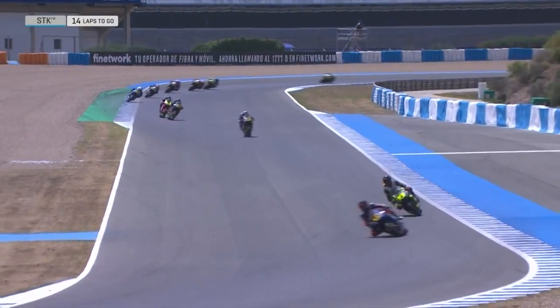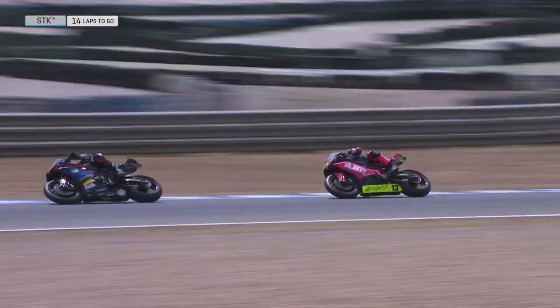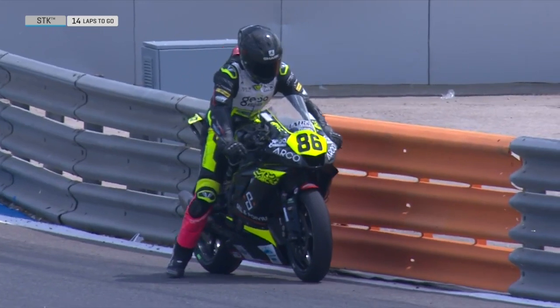Yeah, it'll be Rodriguez that's pretty happy at the minute. He's had 2 5th places so far in the 2023 Stock European Championship. So 3rd place, well, that's good progress. And he'll be very happy indeed.